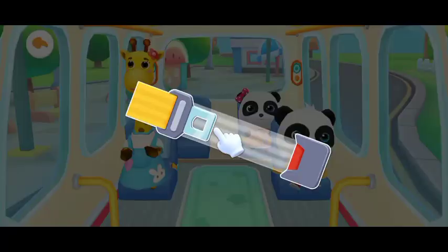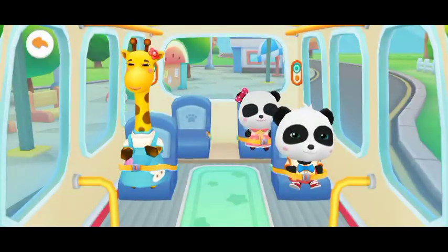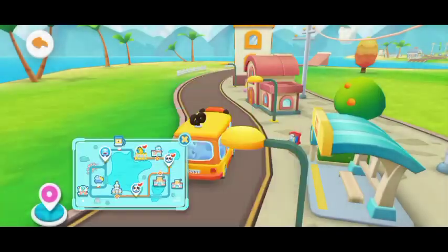Baby bus. Thank you. Lulu is on the bus. Let's go. We're going to pick up another friend.